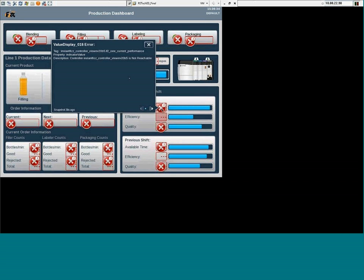And there's more than one error. I can just slide over to the next one and see that error is there too. And so if I want to dismiss this, I can easily just click off of it, or I can even click the X. But there's one other thing that I wanted to demonstrate, and that is I'm going to go ahead and plug the Ethernet cable back in, because oftentimes some of these problems can come and go.